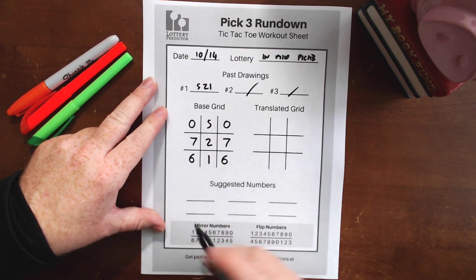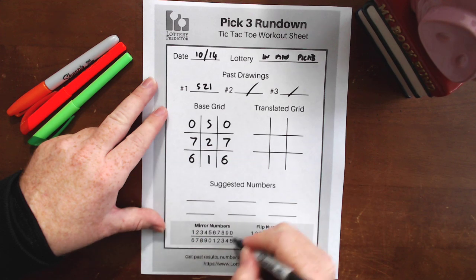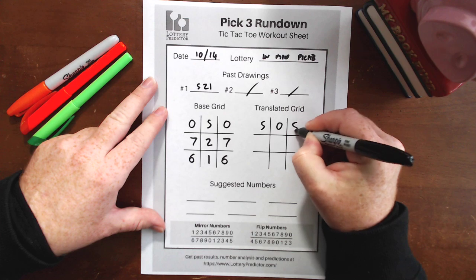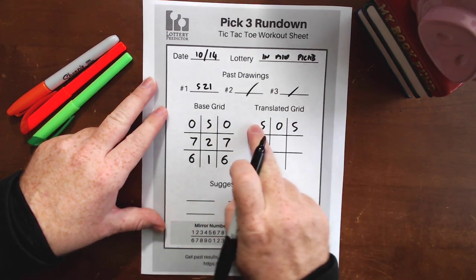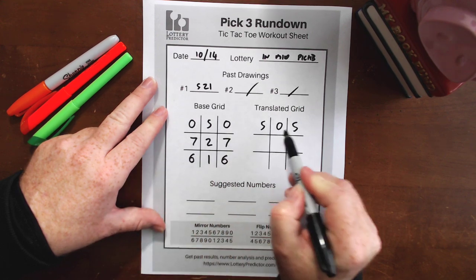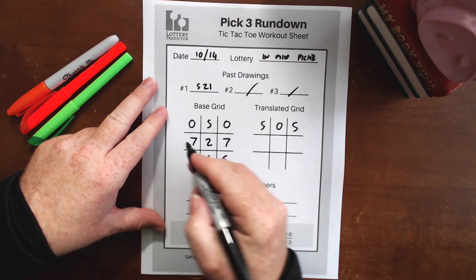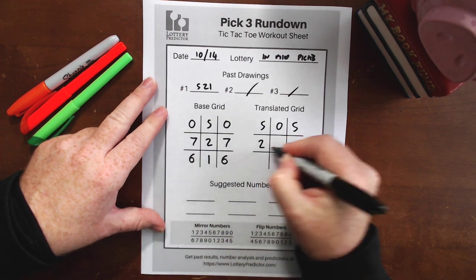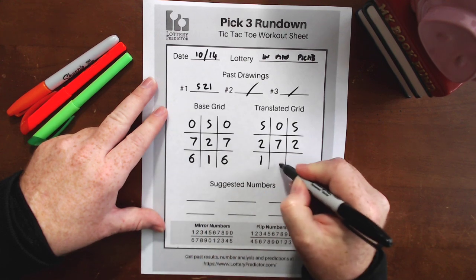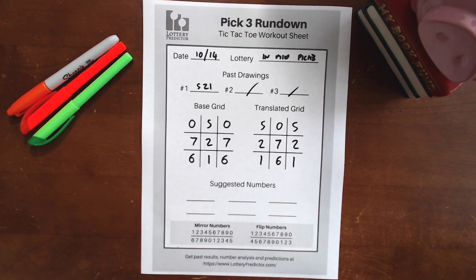To fill out our translated grid, we're just going to take the mirror numbers of each number in here. So we'll start with a 0: 0 is a 5, 5 is a 0, 0 is a 5. And you'll see as we do the translated grid, that double flips over completely, you get a mirror. So we've got the 5 in the center and on the sides, and the 0 in the center. We'll do the same thing here: 7 is a 2, 2 is a 7, 7 is a 2. And finally 6 is a 1, 1 is a 6, 6 is a 1. So there's our translated grid.